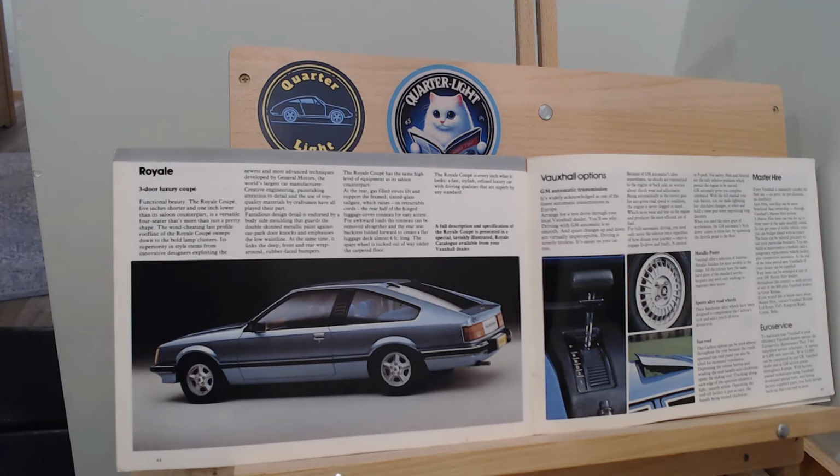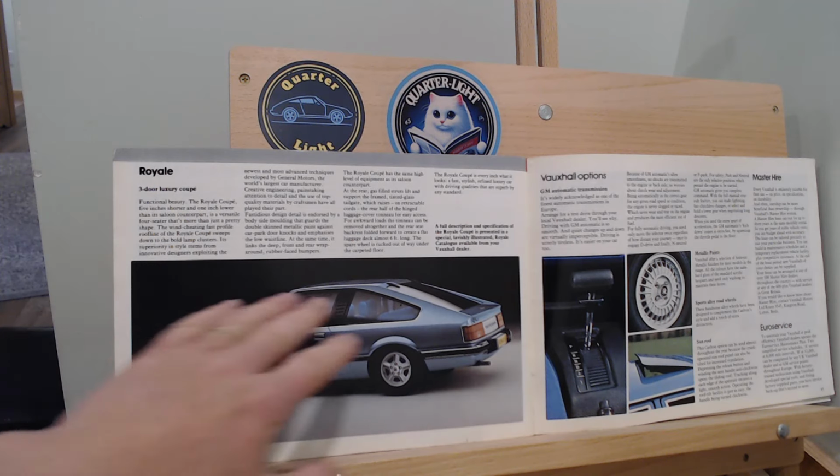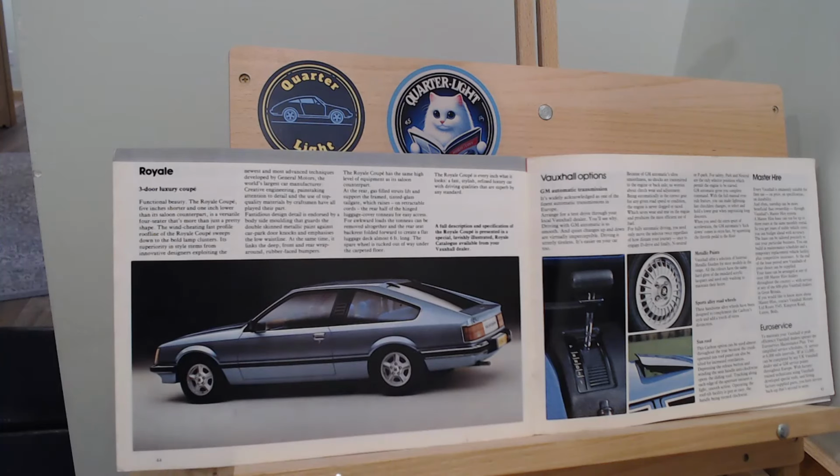Probably my favourite, actually, the coupe. It was a much nicer looking car than the saloon, I think. I particularly like this rear end, of course not as practical, but certainly by looks alone it looks a lot nicer, doesn't it? This of course would have been called the Opel Monza in Europe. Vauxhall insisted on having the Royale name until I think around 1983, but basically the same car, so it was always a little bit weird. Anyway, let's have a look at this write-up.